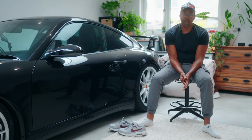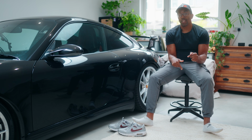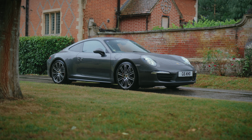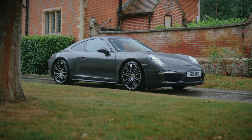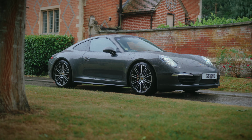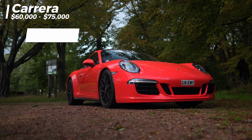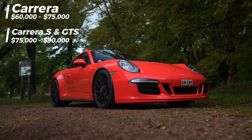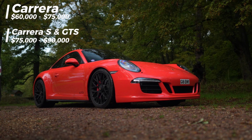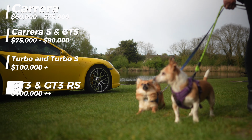So let's talk about value. How do prices stack up today for the .1, both here in the UK and in the US? As of 2024, pricing for the 991.1 is in an interesting place. In the US, a base Carrera can be found for around $60,000 to $75,000 depending on mileage and condition. A Carrera S or a GTS will set you back around $75,000 to $90,000. For a Turbo model, expect to pay north of $100,000. With a GT model, even higher.